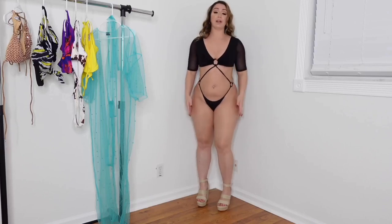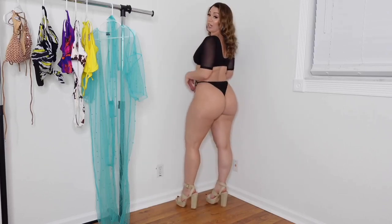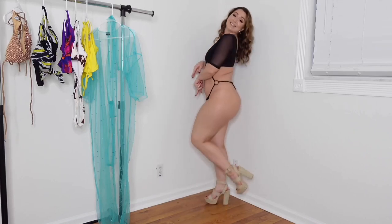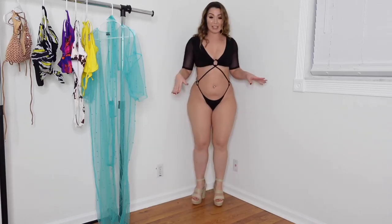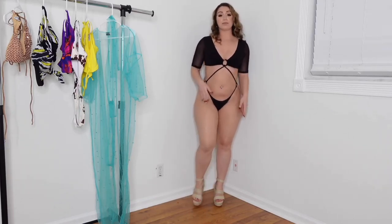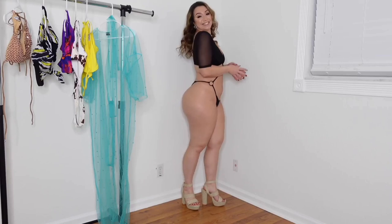I think it's just really cute. I think you could totally wear it anywhere. Put a cute little cover up over it. I just paired it with a pair of my shoes. If you saw my recent shoe haul from Public Desire, you would see these. They're so cute, and I think they're just great for outside.